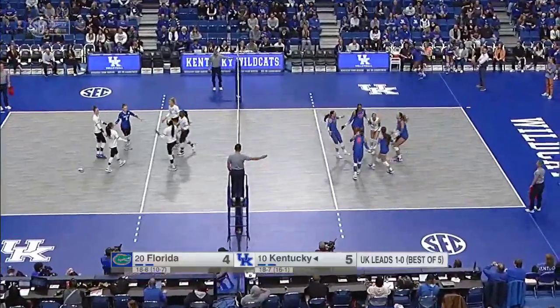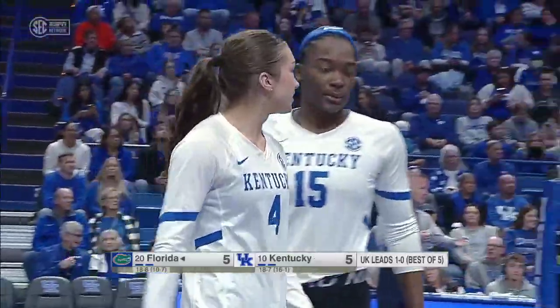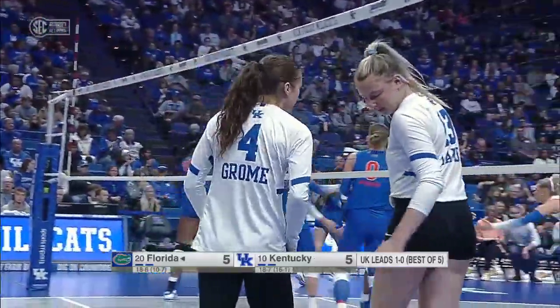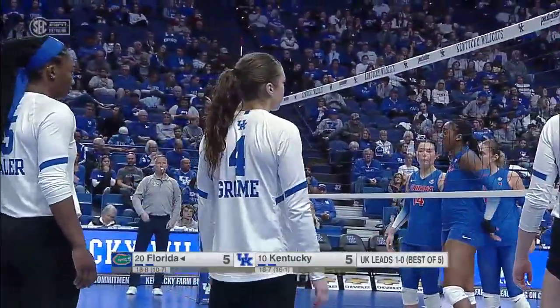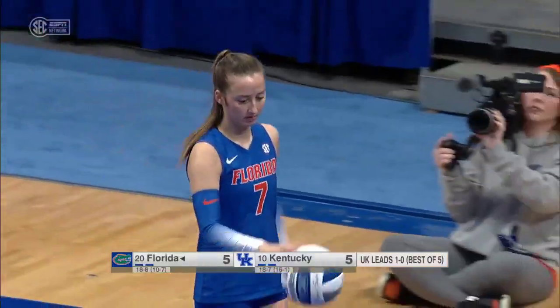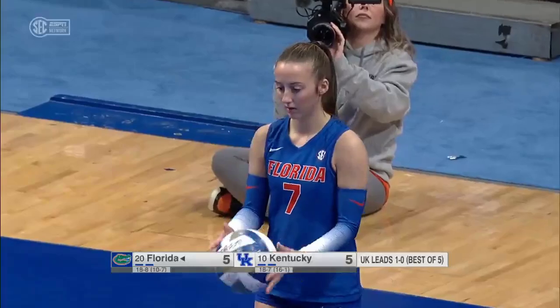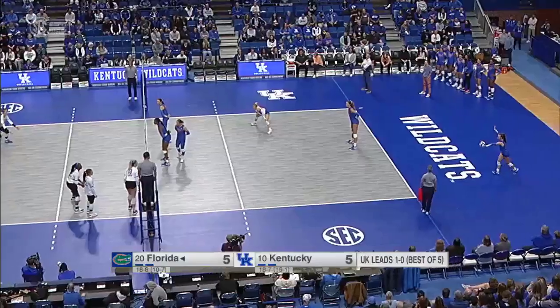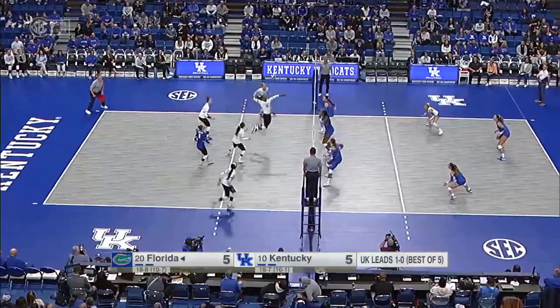Right on cue. So that is 3 service errors for Kentucky in the first 6 Florida points. And it's going to be, I believe, 2 service errors for Florida in the first 4 Kentucky points, excuse me, so, or 5. So right now both teams are pretty much scoring for the other. Yeah, serving's that one thing in volleyball that you personally can control, so definitely have to focus in on that one.